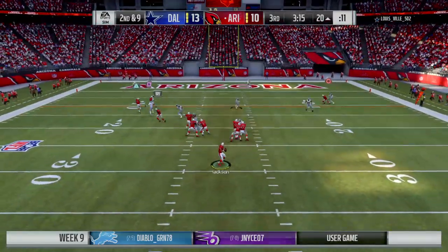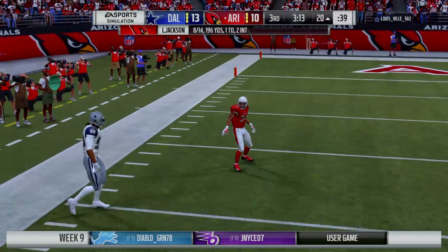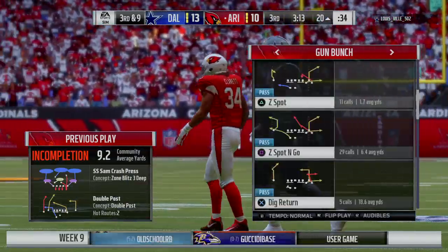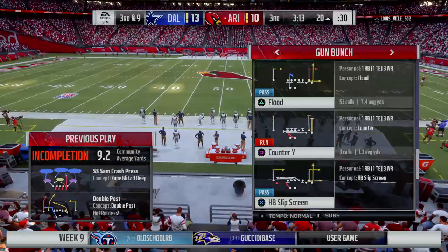On second down, here's Jackson. And that is incomplete. Didn't have a receiver open downfield, and as it turned out, couldn't even find his outlet man because of the coverage. It was way too tight, unable to find anyone open.